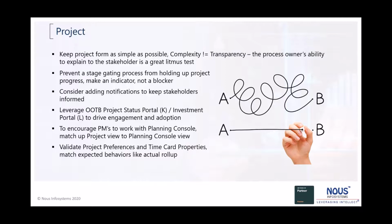Encourage your PMs to work with Planning Console. Match up project view to Planning Console view. Validate the project preferences and time cut properties to match the expected behaviors like actual rollups. Those are things that you should keep in mind if you're using ServiceNow and managing your projects with that.